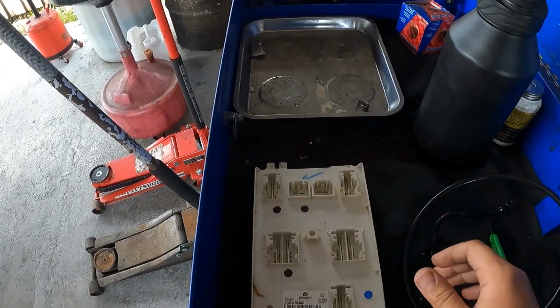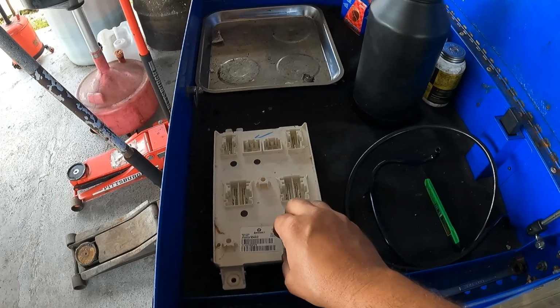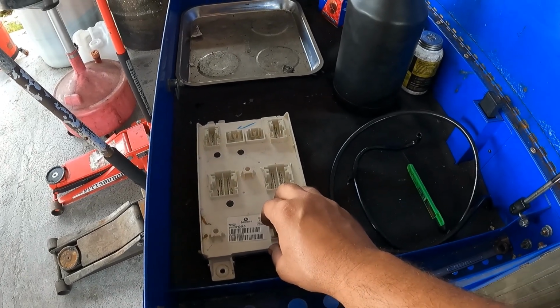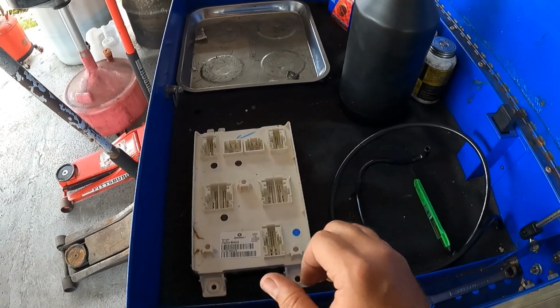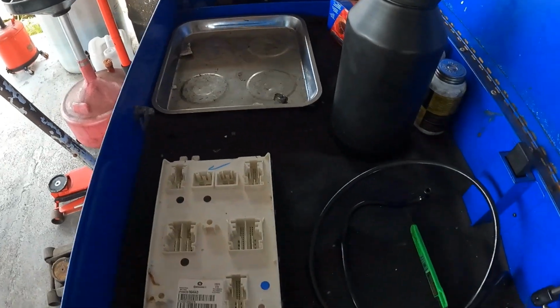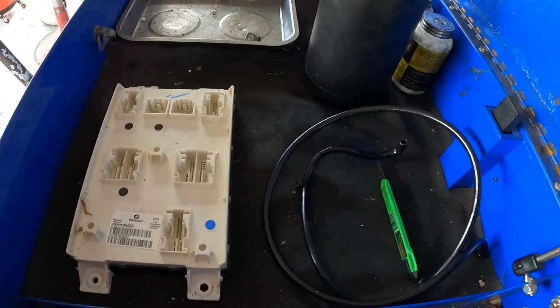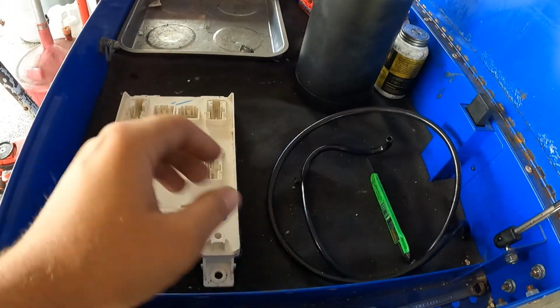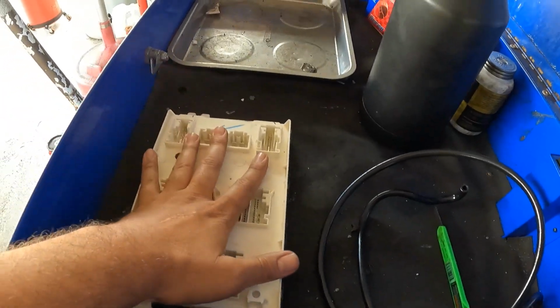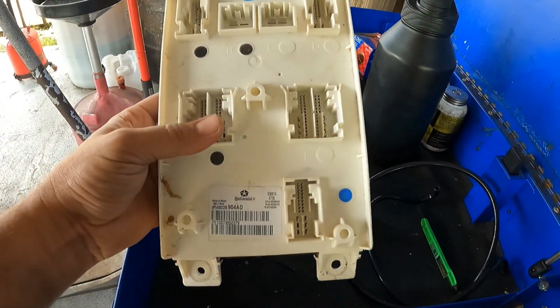Anywho, this connector here has all the inputs for the hazard switch and the cargo light. So what I did is I disconnected this, and the lights were still going. So I know there's no short, there's no shorted switch, there's no funny business from this point back. It's got to be in here. I'm very confident. I'm gonna go ahead and swap these out and see what happens.